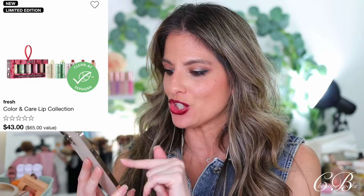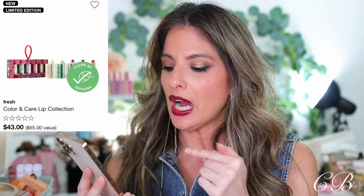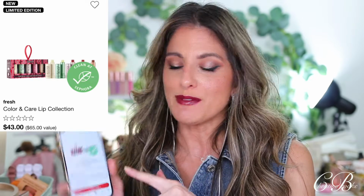This is another great gift for a grandparent or somebody. It's the Sugar Scrubs. They're for the lips. They're really, really good. So this is a $65 value for $43. So that's another really good product.